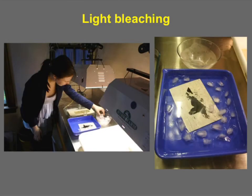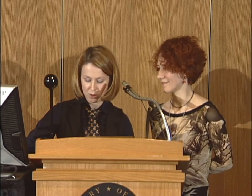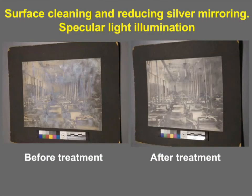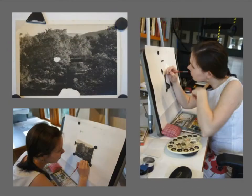And we have studied such kinds of conservation treatment as surface cleaning, light and chemical bleaching, mending the tears, relining, retouchings, wetting, flattening, and all kinds of other conservation techniques.